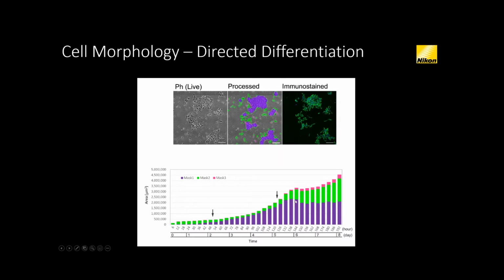And then once that reaches a steady state, the green population starts to grow. And then that reaches a steady state and the pink population grows. So each one gives rise to the next in true developmental fashion. And now we can use this imaging method over time to show that our cells have the proper identity and that they're ready for either the next stage of differentiation or they're ready for therapeutics.